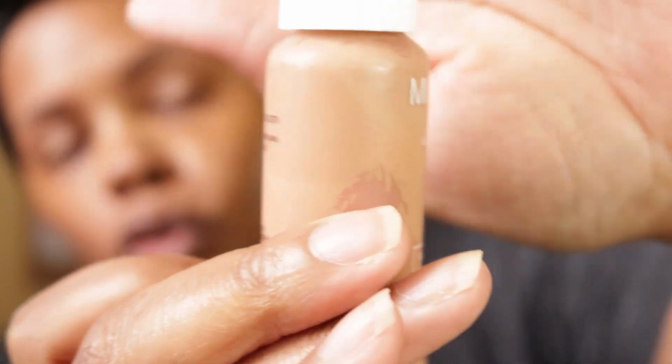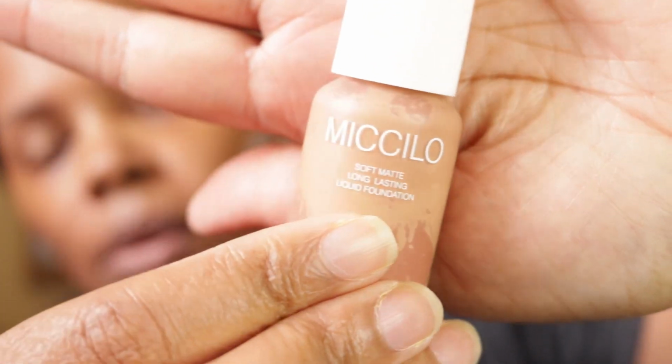Now, I picked the shade 107 or Honey. They do have it in a kit where you can have 3 different shades, and they'll send you 3 full-sized, and I believe this is a 1 ounce. Yeah, 3 1-ounce foundations. This is what the foundation looks like. I am hoping, and I've shaken it, so I'm thinking that's just what stuck around the sides of the bottle. And I am hoping that it matches my complexion, because it's kind of hard to pick a foundation when you haven't seen it in real life. But we'll see what happens.